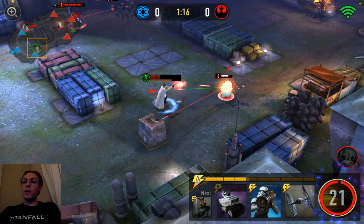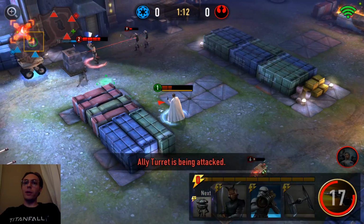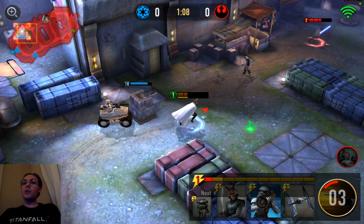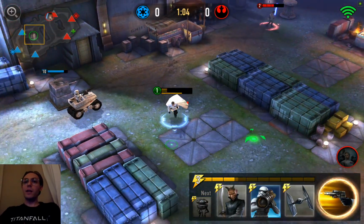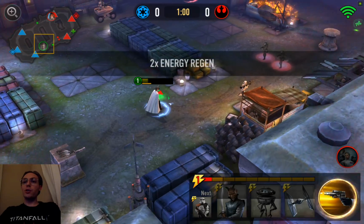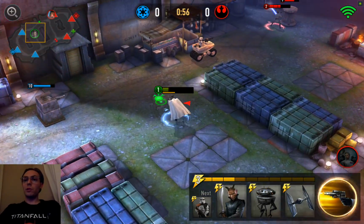And with Luke pressuring that lane once more, I'm going to have to drop down light vehicle here, and light vehicle will give me the supplementary damage that I need to push Luke away. If I had used ATST, I wouldn't have had that supplementary damage in that situation. I'm going to need to now split pressure these lanes, and he's got the Pathfinders there as a response.